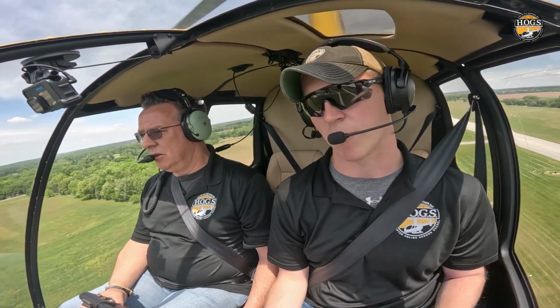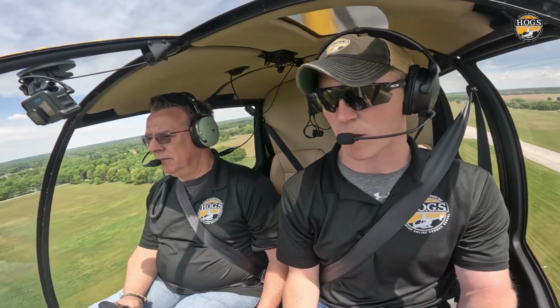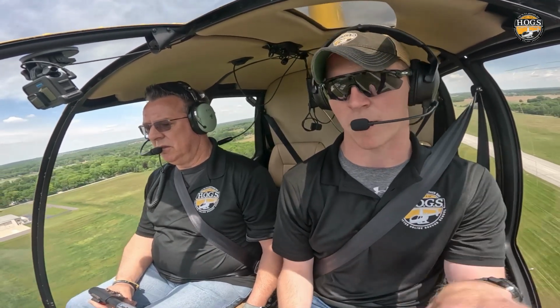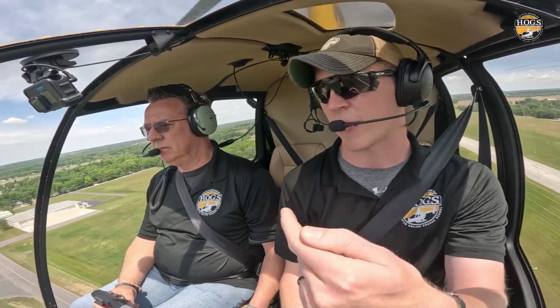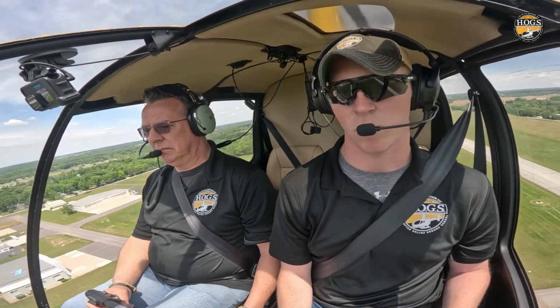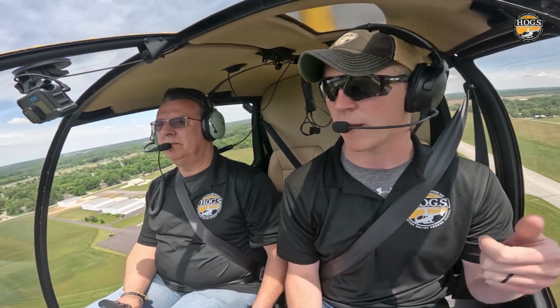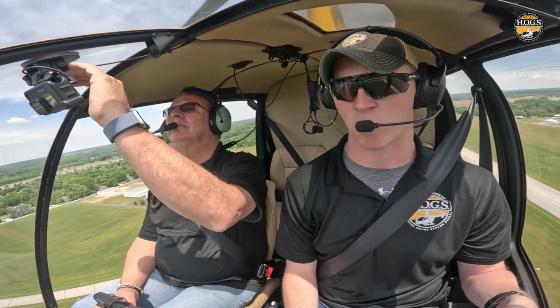So on our departure, on our upwind, we want to extend our upwind. I typically like to climb out to what I'm going to be at my altitude and then turn downwind. Do our pre-landing checks before we get to our spot, because right before we get to our spot and beam our spot, that's when we're going to enter it.